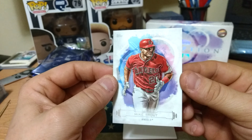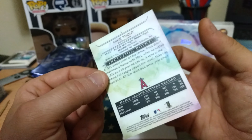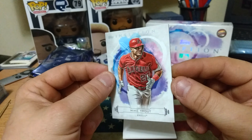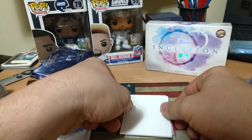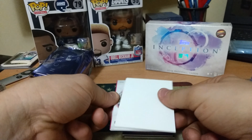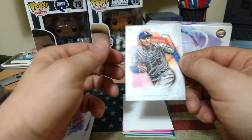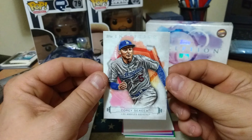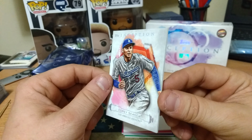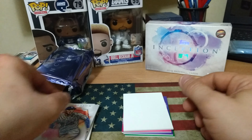Nice. Always nice when you get a Trout. I don't care what it is. I don't even care if it's just a base card. I'll take a Trout all day long. Beautiful. Oh, I got two cards here. Corey Seager. That's the old Pino Man likes to do it, except I ain't nowhere near able to get the pitch that he gets it in. We'll see if he plays at all this year.